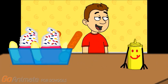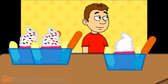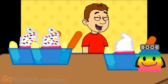Ready for the next one? Yes, we're ready. Bowl. Ice cream. Banana. Whipped cream. Spoon. I think there's something missing from this sundae. Can you tell what we're missing? Sprinkles. Oh yeah, there are no sprinkles on this sundae. Good job.